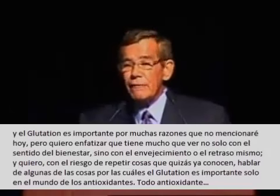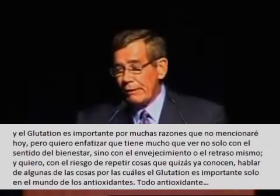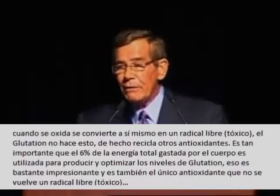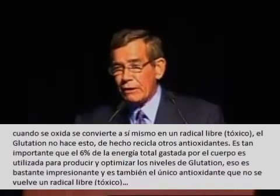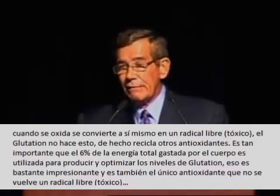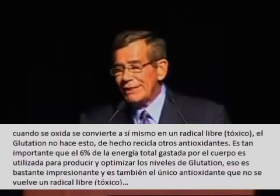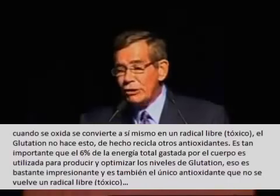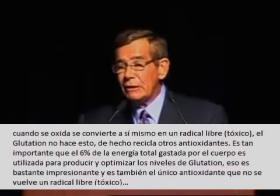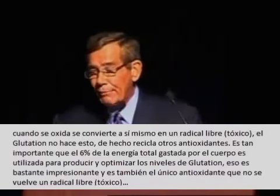I'd like to, at the risk of repeating things that you already know, go over some of the things that glutathione is important about. Alone in the antioxidant world, every other antioxidant, when it becomes oxidized, becomes itself a free radical. Glutathione doesn't. It actually recycles other antioxidants. In fact, the body considers it so important that up to 6% of the entire ATP expenditure or energy expenditure of the body may be used to synthesize and optimize glutathione levels. That's pretty impressive, 6% of the entire energy output of the body.